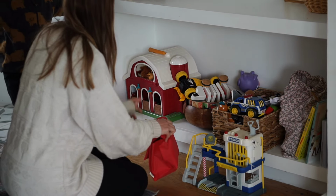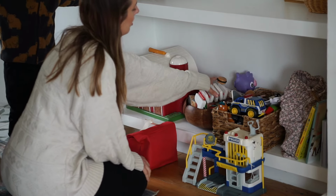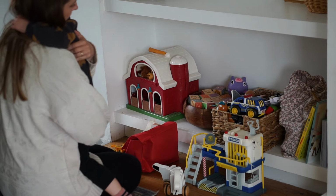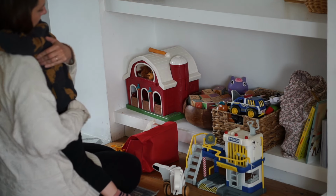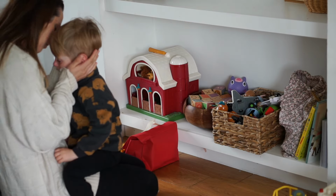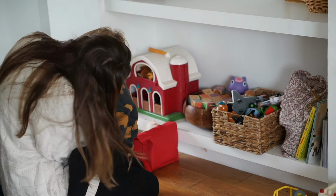I'm going to sort through these downstairs toys today. Though, to be honest, my little one is having high highs and low lows today. Sometimes progress can come very slowly. And sometimes the most important work can look like the least important of things.